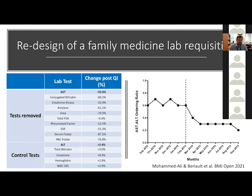So in collaboration with family medicine, we revamped the St. Michael's family medicine lab requisition by removing the tests shown in the table here: AST, conjugated bilirubin, CK, amylase, for example, were all removed off the lab requisition, paper requisition. And at the bottom are control tests, being tests that we didn't touch. They were left on the requisition as is. Examples being ALT, total bilirubin, creatinine, etc.